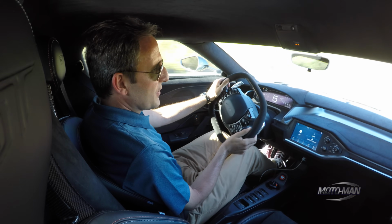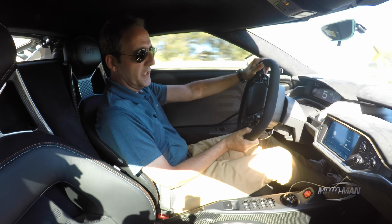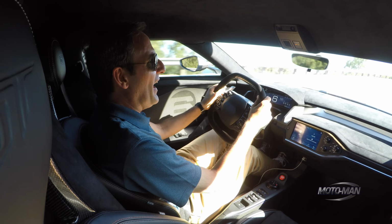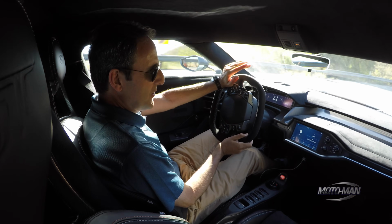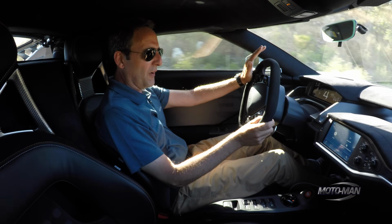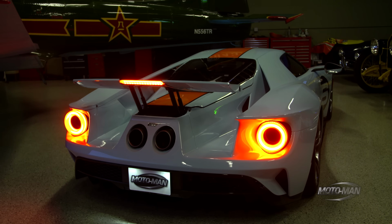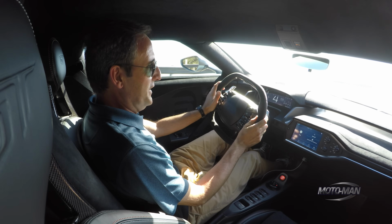More aggressive going into this turn with less active aero, and you do notice a little bit of difference in the front. It's almost got that 911 feel up front. Almost. Not that, but close, because there's a little flutter in the weight of the front of the car. And there's even a bit of help whether you ask for it or not. In auto mode, that wing goes up and down when it feels it needs it.